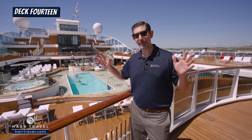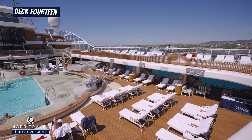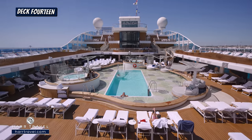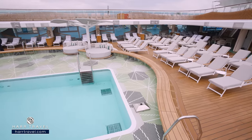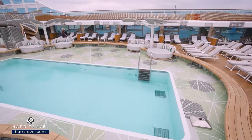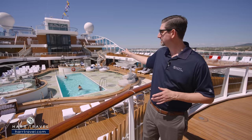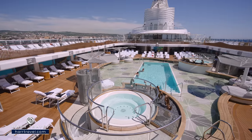Now, when we step up right above the pool deck where we are now, you get a great view of the pool down below. It's big enough to do laps, generally in the morning or in the evening. It's also just a wonderful place to cool off. Today we're in Rome. You can imagine heading back from an incredible tour in the city, having a nice dip, or maybe utilizing the two beautiful hot tubs.